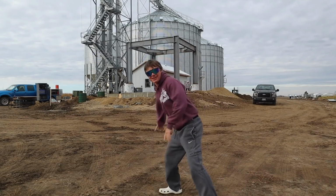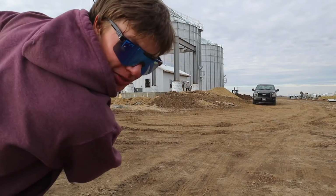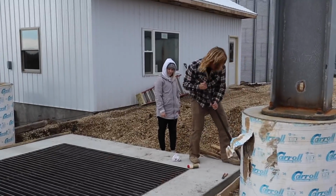Morning everybody, welcome back to the farm. It got really dewy last night, so we can't go in the field this morning. Hopefully we should go later this afternoon. But in the meantime, we need to build the ramp for our pit. Natalie, what'd you do?